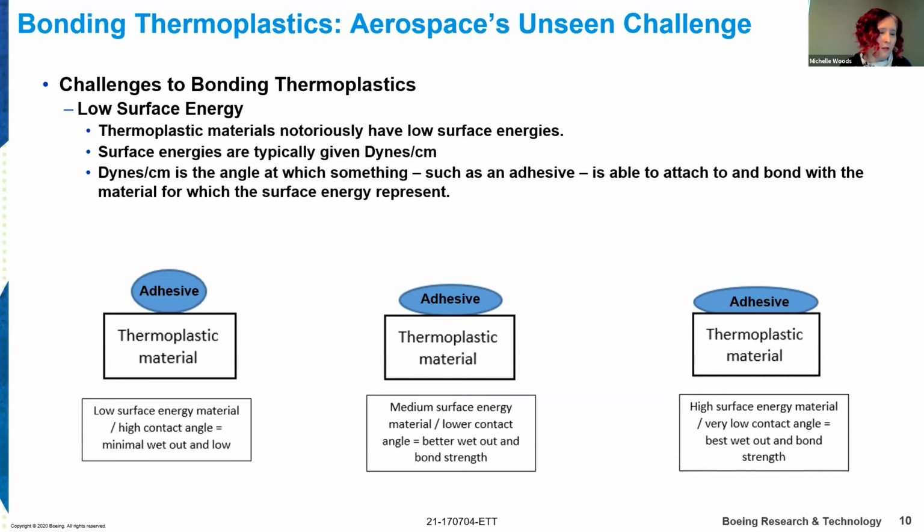So here we have three simplified schematics, and they demonstrate the surface energies and contact angles that are associated with different surface energy materials. The schematic on the far left shows a low surface energy thermoplastic with an adhesive that is attempting to wet out. We can see that the adhesive is only contacting a small amount of the thermoplastic material's surface. So the contact angle is high, and therefore the wet out is going to be minimal, which means a strong adhesive bond to the entire surface of the thermoplastic won't be achievable.